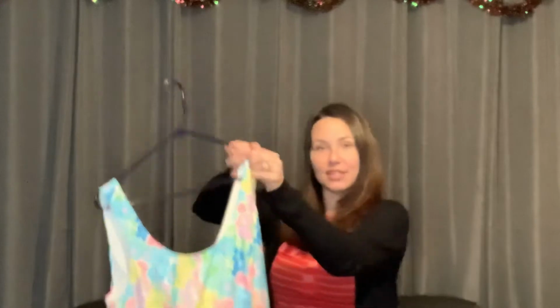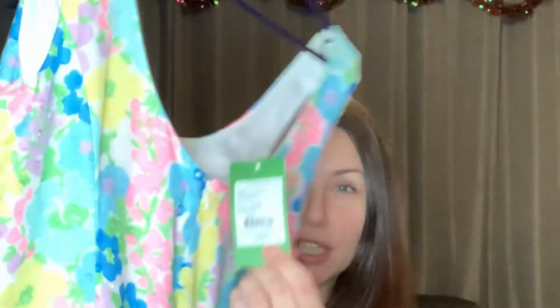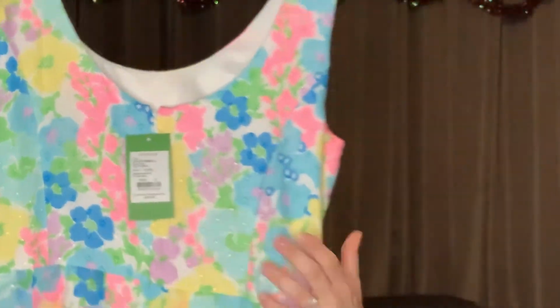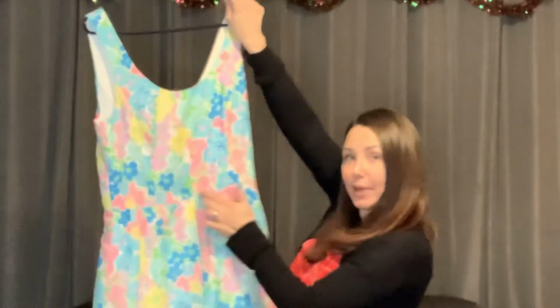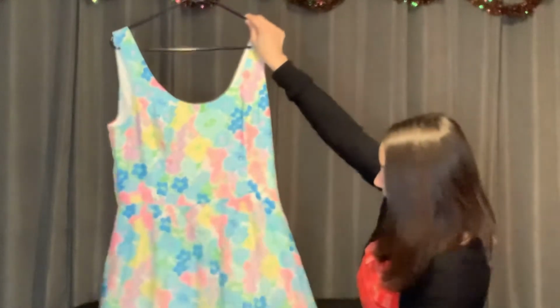Also, along with estate sales, you have tag sales, yard sales, garage sales, and I found this Lilly Pulitzer dress, new with tags. Come a little closer. Original price is $228, and you can see it's just cinched here at the waist and really flowy. I currently have this listed at about $80. And we all know that Lilly Pulitzer does really well on the resale market.